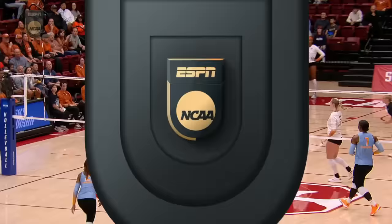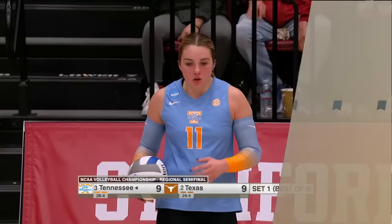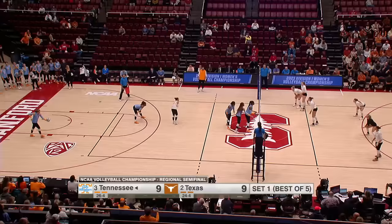Texas doing their best to try to get a true swing out of this, trying to put a ball up in the window for Maddie Skinner. Just too tight off of that bump set. But I love the fact that Morgan Fingal takes care of business. She quickly sends that ball to the floor. Does not give Texas another chance. Fingal with three kills in the first set, averaging better than four kills a set on the season.